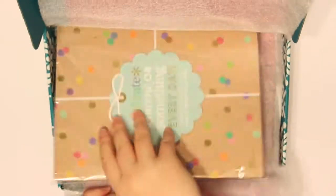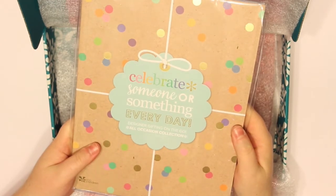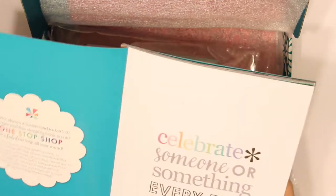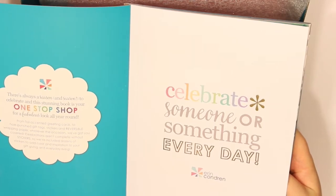And here we have the last thing in the box. This is the celebrate someone or something every day, designer gifting on the go, all occasion collection. So this is something new. Let me open this. Open. There we go. Packaging, guys, you all know the problems. All right, so here's what it looks like. Okay, so let's see here. It says it's your one-stop shop from greeting cards, gift tags, stickers, wrapping paper, pretty much everything you need in here. Okay, so let's see.